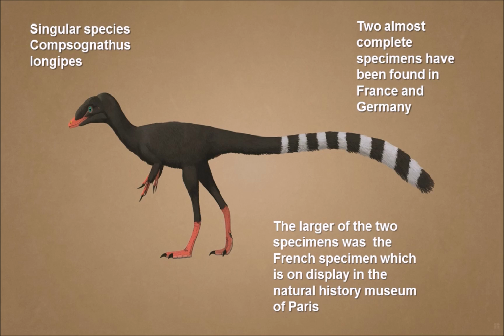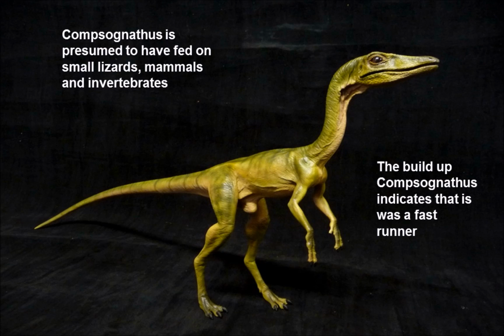Ostrom had it labelled as Compsognathus longipes, but it's however you want to pronounce it, because I'm probably butchering the pronunciation of that. The specimen is on display in the Natural History Museum of Paris. Now, this image you're seeing here of Compsognathus has most likely been taken from the Jurassic Park films, either The Lost World or Jurassic Park 3, but this is the way they sort of depict Compsognathus.